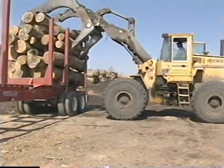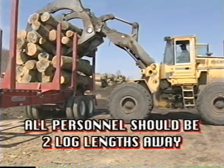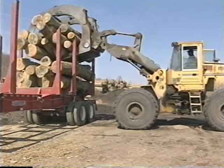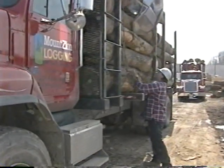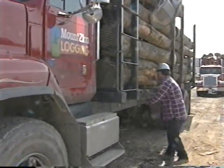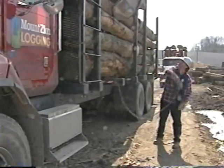When the loader is ready to unload the truck, all personnel should be at least 2 log lengths away from the load. Make sure the location is one that the LO is aware of and can have eye contact with the driver when needed. Usually, the logs that are put at the top of the load over the standards are small, low-grade logs. They aren't worth very much money, and they certainly aren't worth your life.